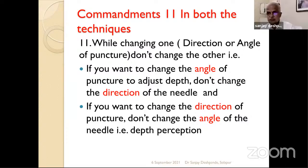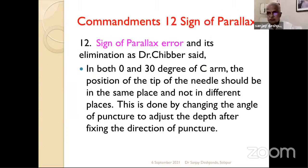Next. Now, the last but not the least, as said by Dr. Percy Chibber, is the sign of parallax error and its elimination. In both 0 and 30 degrees of the C-arm, the position of the tip of the needle should be in the same place and not in different places. This is done by changing the angle of the puncture to adjust the depth after fixing the direction of puncture. So these are the 12 commandments I think everyone has to know.